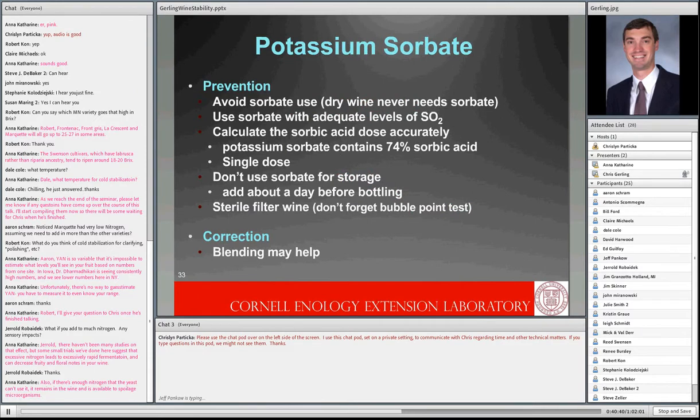So finally, what can we do about this? Well, you don't have to use it all the time. If you have a dry wine and you have no measurable sugar, less than ½ gram per liter, down to off the measurable charts there, then you shouldn't need sorbate because the yeast are not going to ferment. They don't have sugar to work on. They don't have any food.